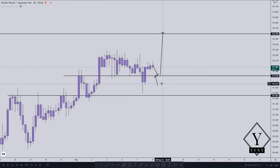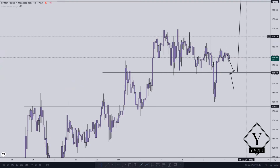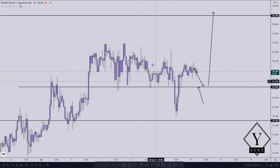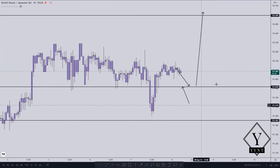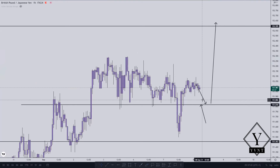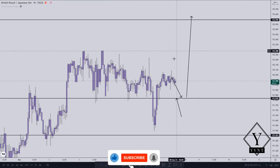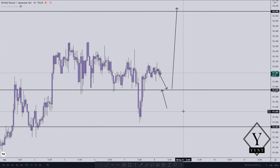Let me just go to 1 hour and see. Price is going to be creating an inverted head and shoulders, something like this, and then we continue. But that's what I'm looking for on GJ: for price to come back at this area, retest, give us confirmation, and then we buy this market to this area. So that's going to be it on GJ.